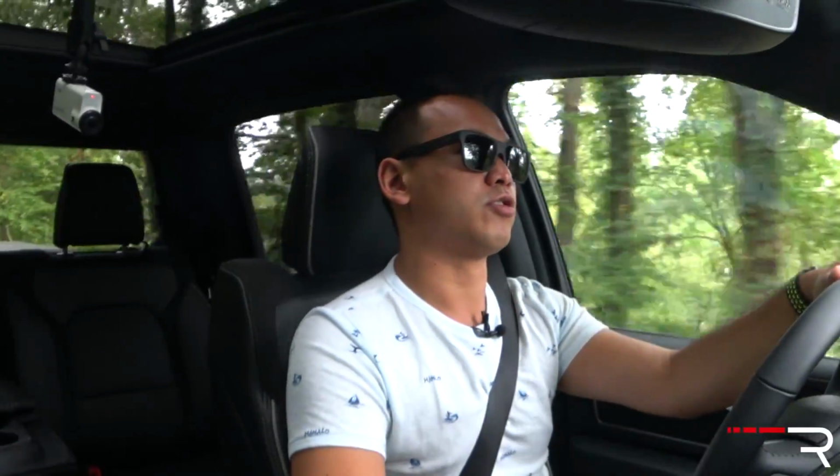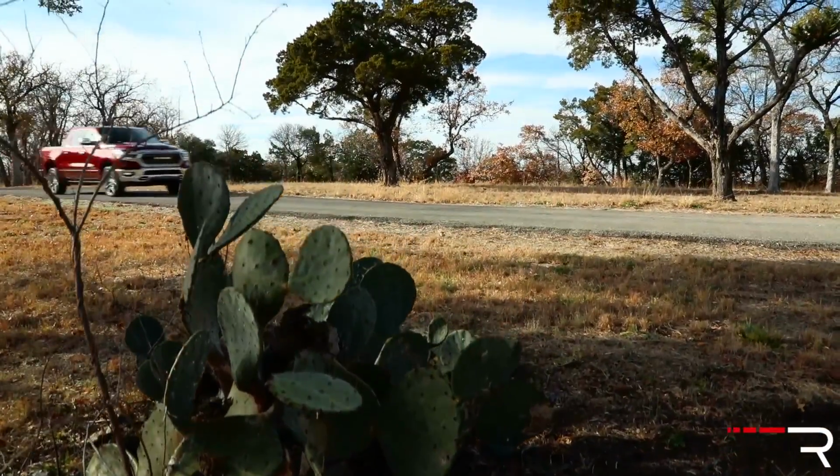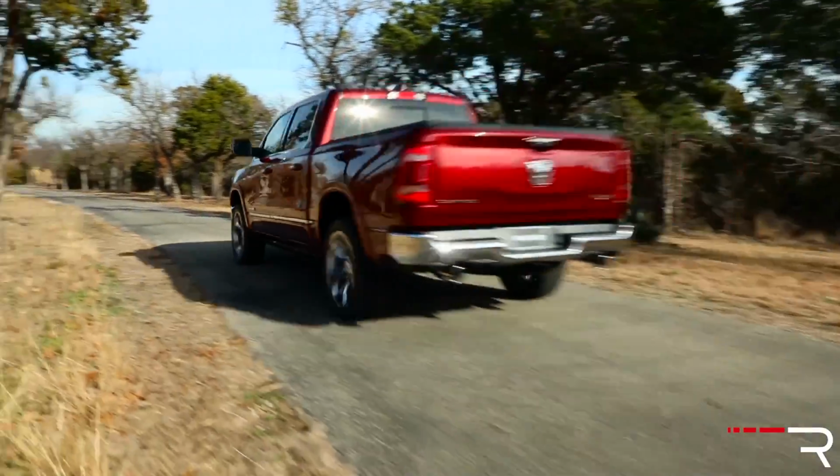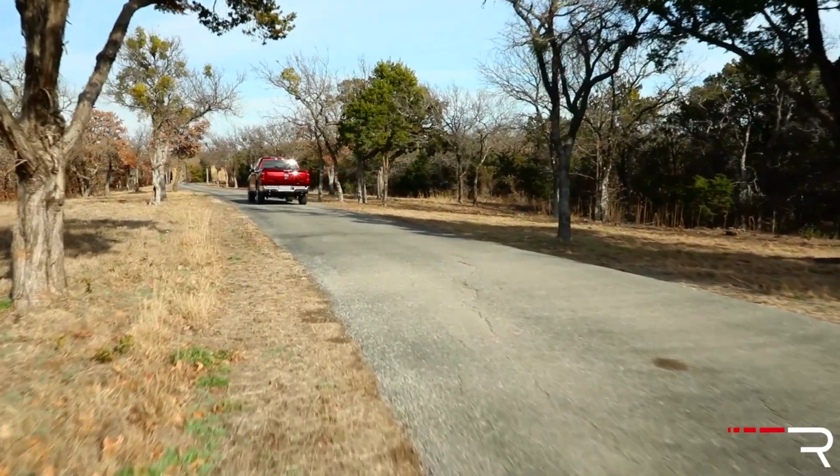And that's exactly what Ram wanted you to think when you get in this truck. It offers a lot of the luxury features that you thought you'd never wanted in a pickup truck. It has a pretty decent amount of power, although I still kind of wish they would offer an even bigger engine with over 450 horsepower or something like that.